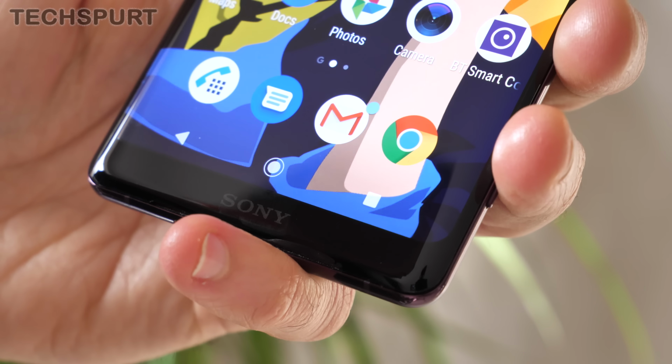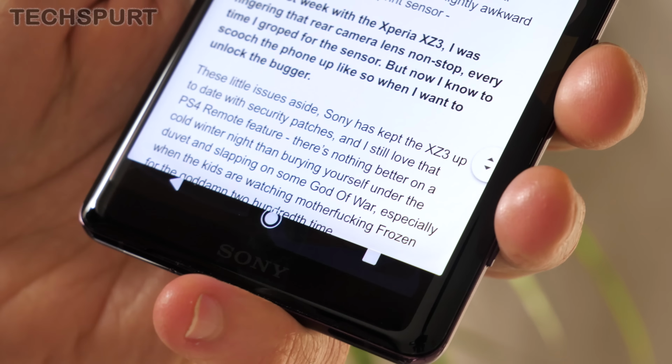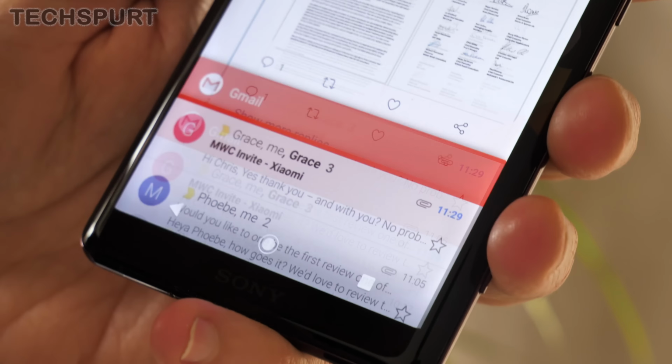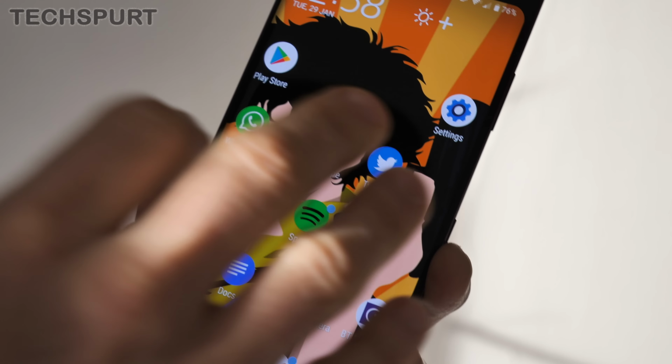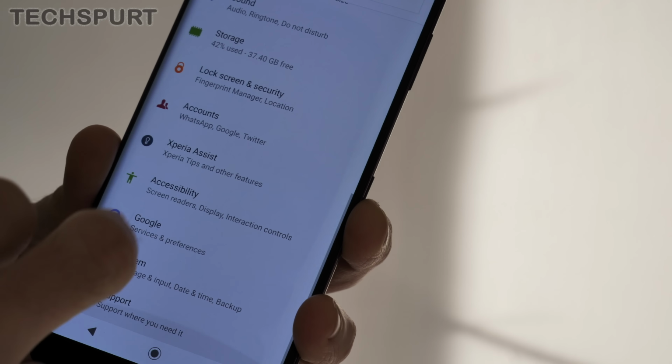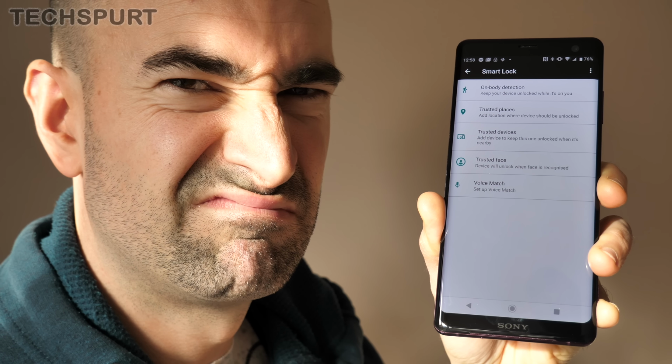Now, the Xperia XZ3 was actually one of the first smartphones to come with Android Pie stuffed inside, but Sony has of course, as usual, added its own overlay to change up the look and feel and add a few new features. For some annoying reason, Android Pie's awesome swipe gestures were culled and still haven't been added back, so you're stuck with that navigation dock at the bottom of the screen. I'm really used to those gestures now from other smartphones, so it is a shame to not have the option here. Also irritating is the lack of decent facial recognition, and no, trusted face doesn't count.